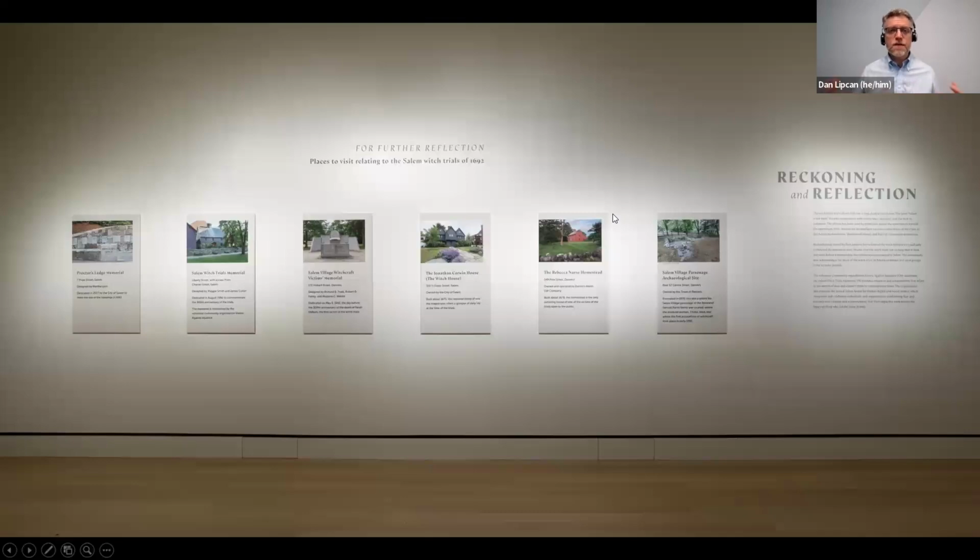And you'll also see these local sites recur throughout the exhibitions that we've put together, where we are encouraging folks who want to learn more to visit some of the local sites that are in our area, in Salem and in the neighboring town Danvers, if they want to visit some of the sites associated with the trials and with the people involved.